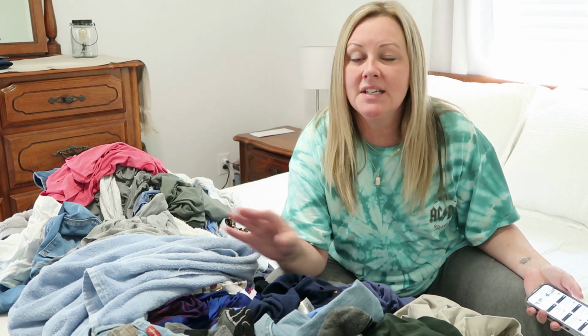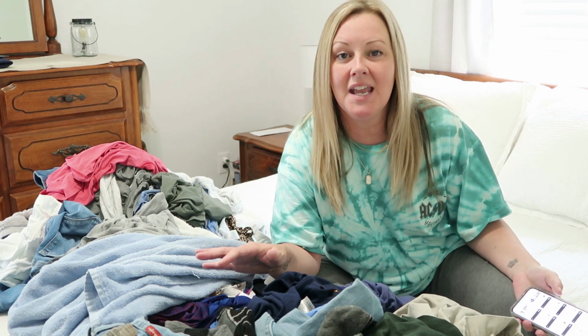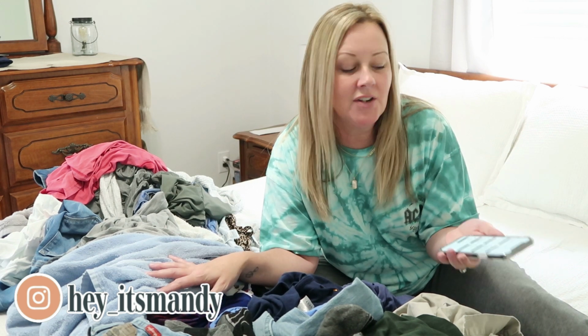Okay, so as you can see, I've got a ton of laundry that just needs to be folded and put away. This has already been cleaned and it's been sitting in a laundry basket for like 2 days. I've also got another big basket in the other room that I need to do, but I've got questions right here, so we're just gonna go ahead, fold our laundry together and answer some questions at the same time.